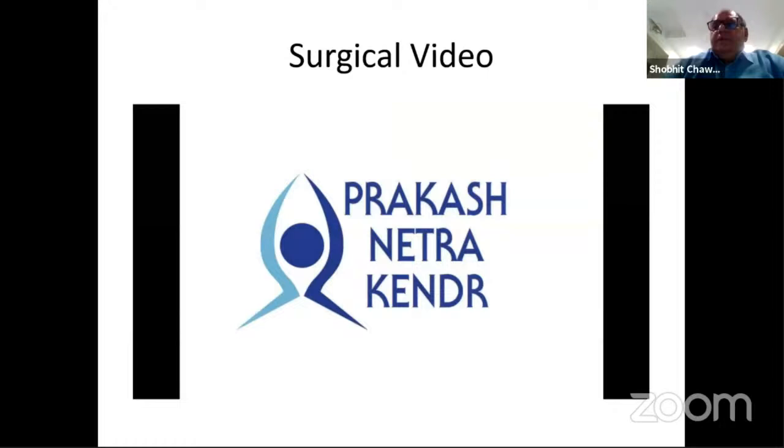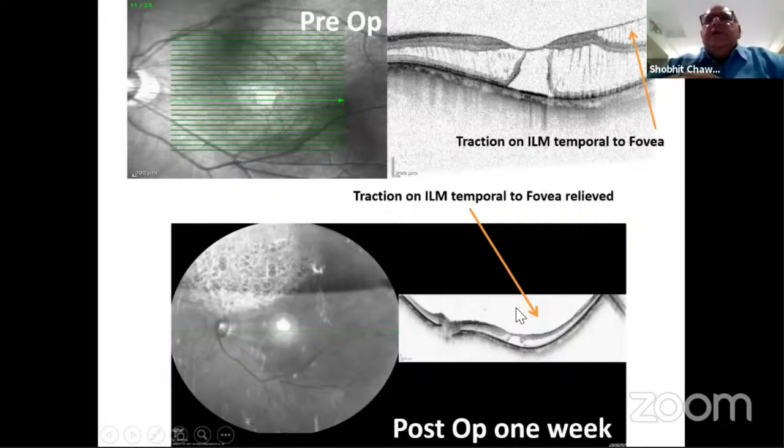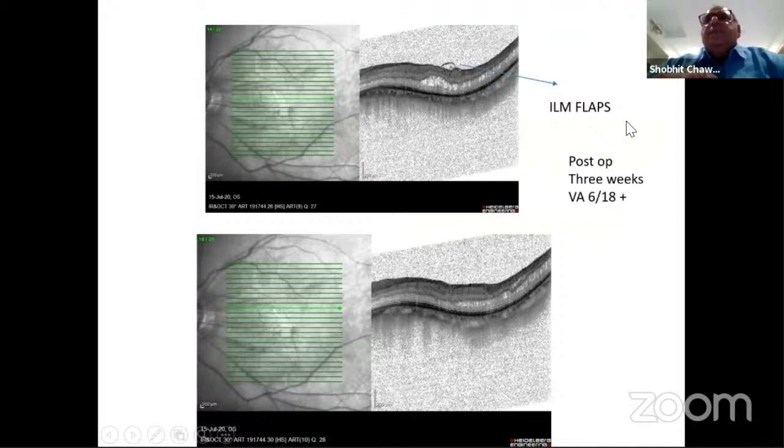So this was the pre-op picture. This is the 1 week post-operative picture, because 10% C3F8 goes up from the fovea in about 1 week's time, and you are able to get a decent OCT. And this is 3 weeks post-op, 6/18 vision. We normally don't record the vision in the first week. We record the vision after 3 weeks. And that's the ILM flap you see up there. And a pretty good resolution.